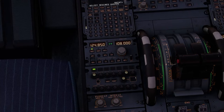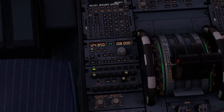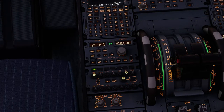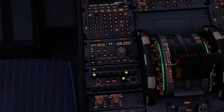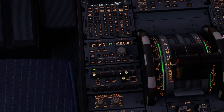So that's the reason why this is, by design, something that does not hold like the other lights. I'm going to bring up some lights here. It looks like it's starting to get dark here. All right, so that is the radio on the first officer and the captain's side.